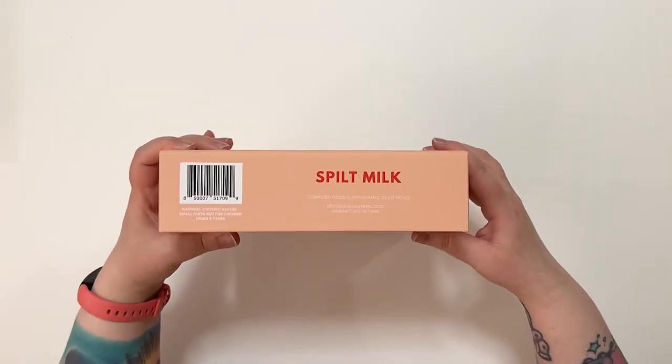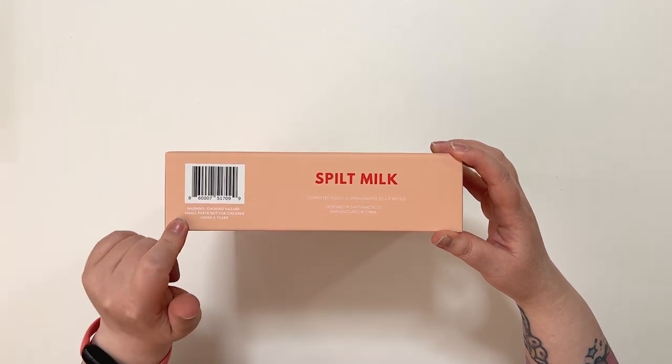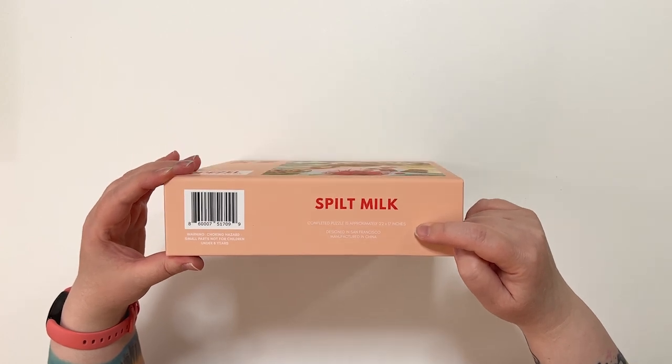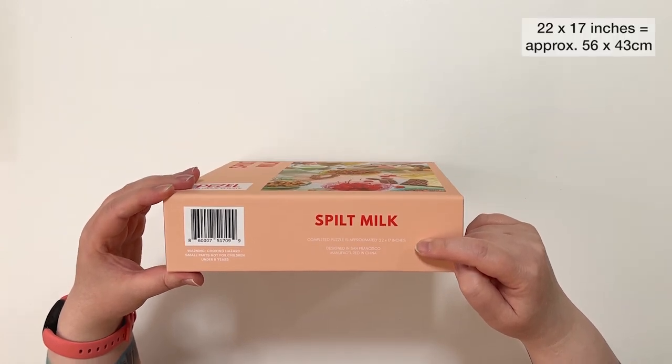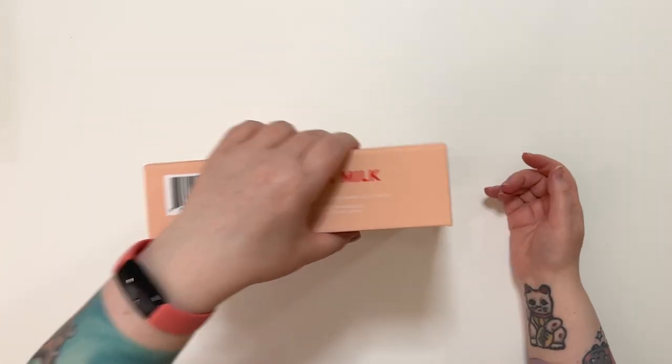And then we've got a little bit of info here. Again, the barcode, the choking hazard warning. We've got the name Spilt Milk. And this one says completed puzzle is approximately 22 by 17 inches. Designed in San Francisco and manufactured in China. So let's turn this over and look at this side.